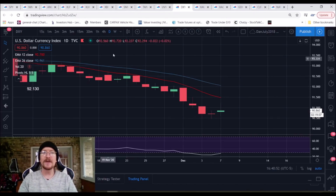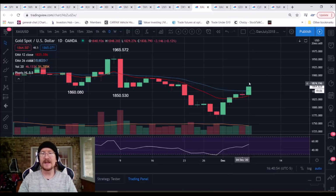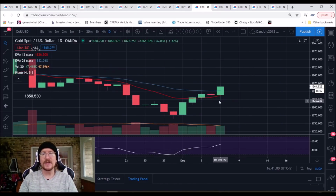And with this weak bounce, the metals are seeing follow-through. Today was a very conviction-led day for the metals. And you can look at this and say, that's a daily trend change. We formed a little higher low and higher high. And that would be fine. I wouldn't argue with you on that.